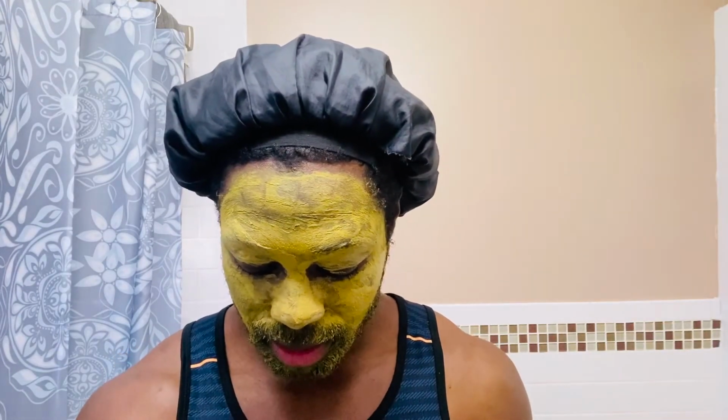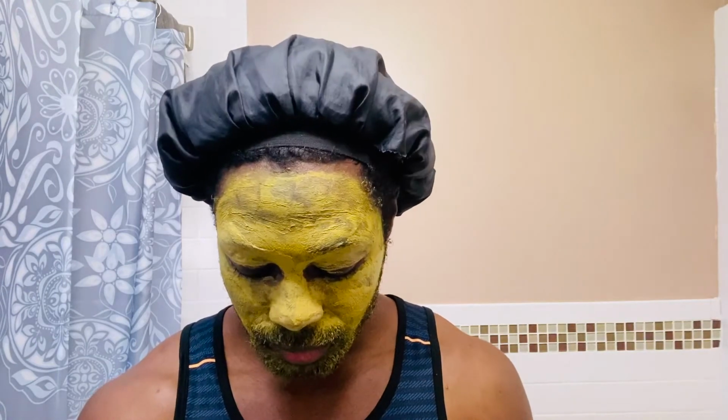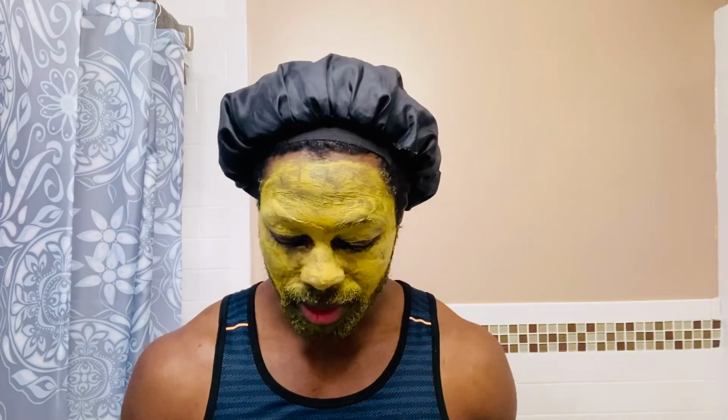It's cool. And FYI, this is starting to get a little stiff, but it's cool because I expected it. I'm really gonna have to clean this brush really good. But we good. I'm gonna let this dry. I'm gonna come back and wash this off for you guys. Hope you were able to hear me because I was running water like a crazy person.